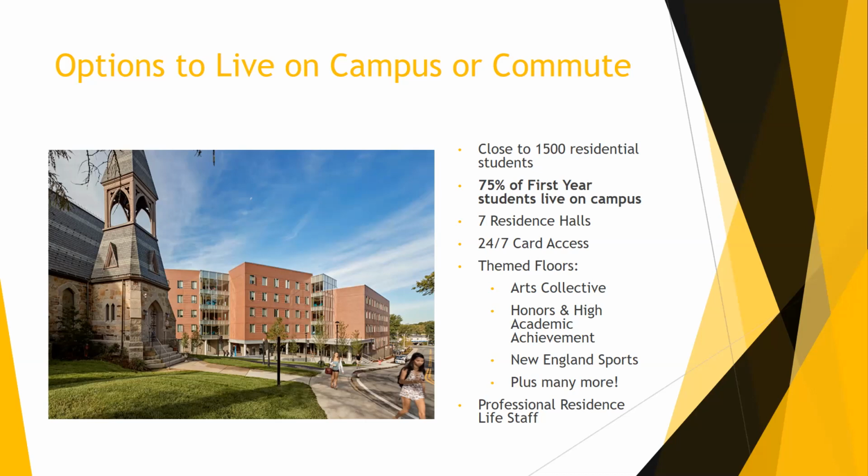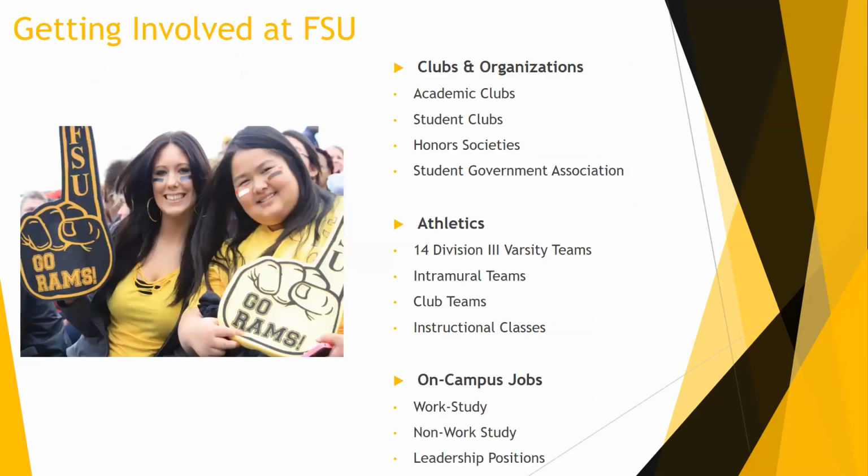So they do a lot to make sure that everyone does feel included and feels part of the community. In addition to what's going on though in your resident hall, there's always something else going on in other areas of campus. So we always encourage students to get involved while they're a student at FSU, whether that's through a club, an organization, athletics, that's a great way to get involved, or maybe you'd rather work.